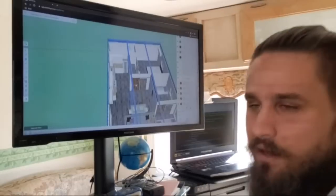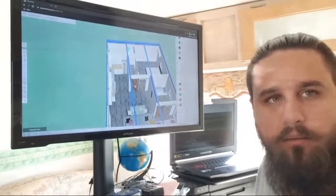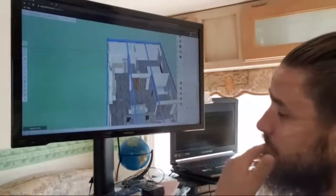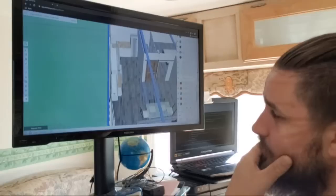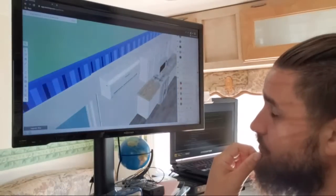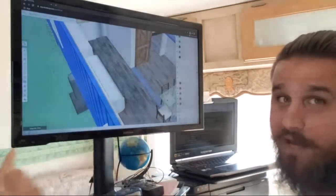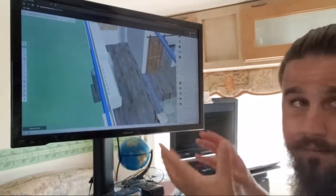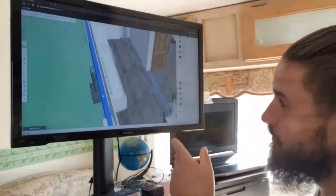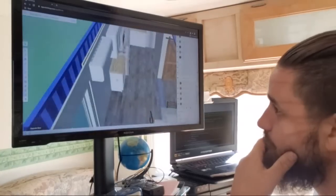HVAC is another one. I'd have to go back and double check what heating, ventilation, and air conditioning requires. But now that I think about it, when you're using these mini splits, it's really straightforward. It's right in and right out. It's not like I'm running air vents through the ceilings. It's just a couple little tubes going in and out, right between the wall and the air handling unit.